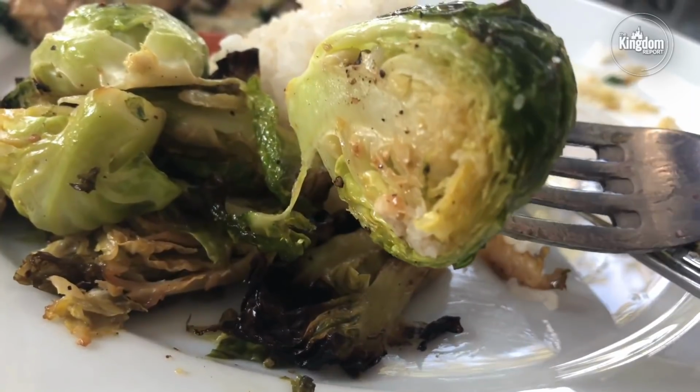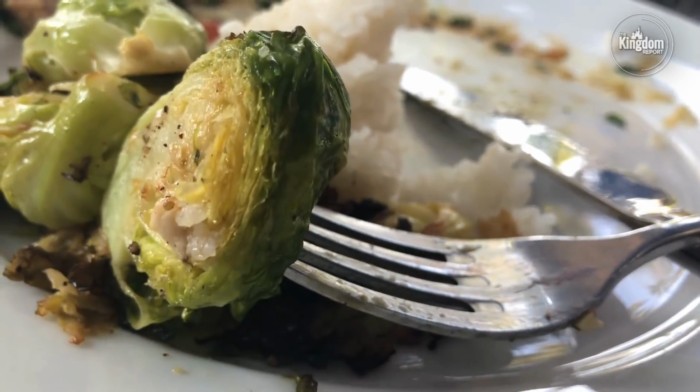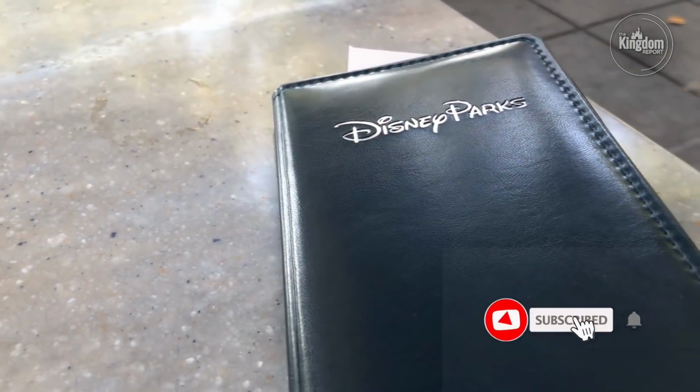I know 5-year-old me would probably spit in my face right now and say, Brussels sprouts, what's wrong with you? I loved it. I thought they were great, and so would highly suggest Brussels sprouts for you if you have an interest in a meal like this.